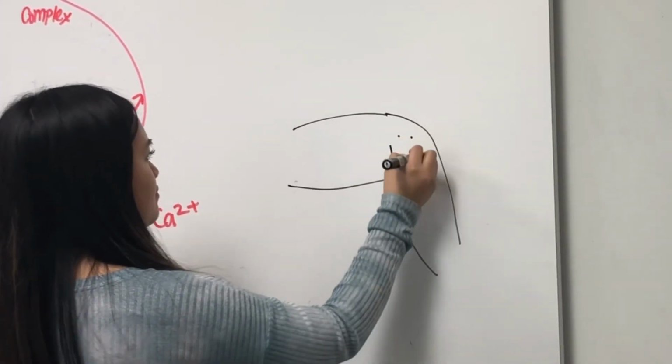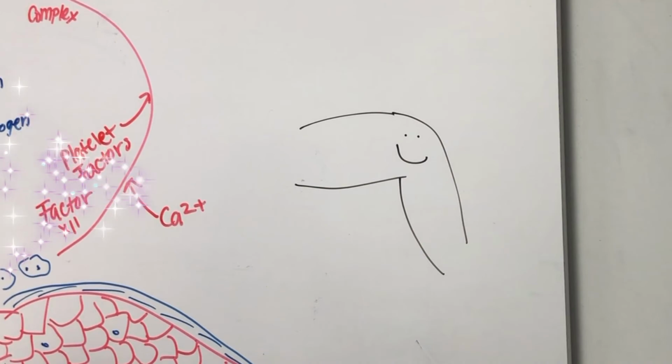Thanks for following Sally's cells on their journey to repair. Sally's all better now thanks to hemostasis.